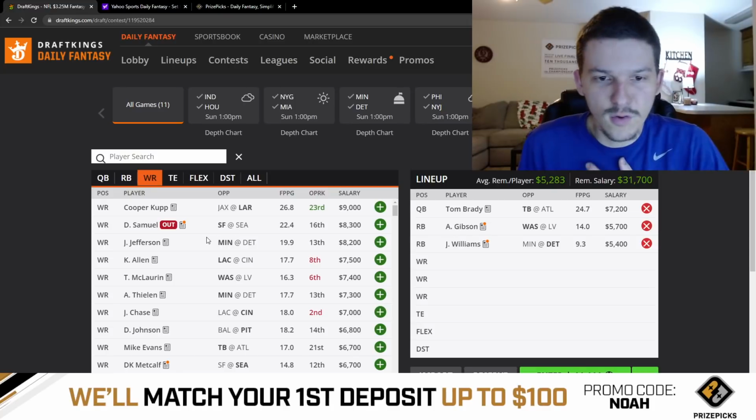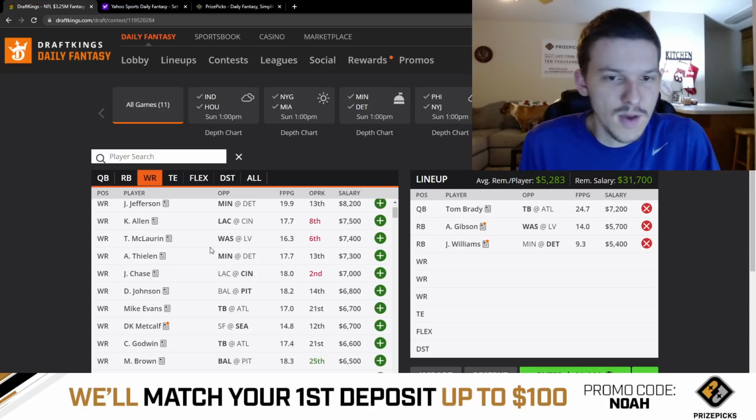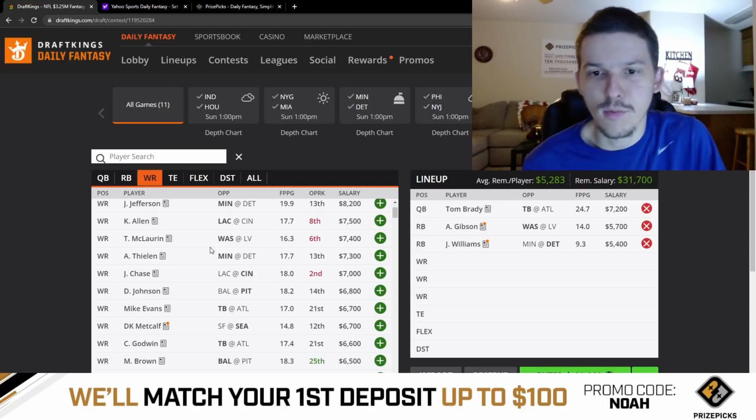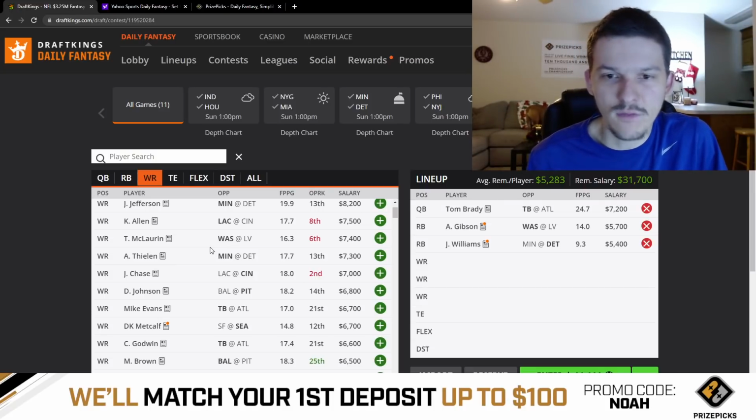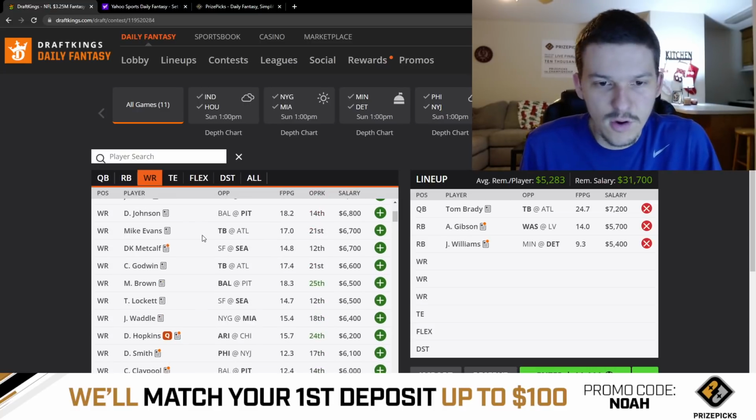Other receivers, though, like Keenan Allen, just continues to get a ton of volume. I like him quite a bit. We talked about how you can stack up Taylor Heinicke and Terry McLaurin as a way to leverage off of Antonio Gibson. I will definitely have some Taylor Heinicke, Terry McLaurin stacks this week for sure. Some other receivers, though, Chris Godwin, really like him in the mid-range, 6,600.